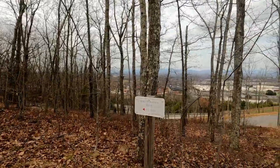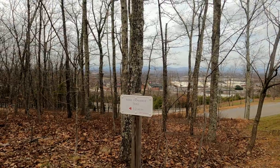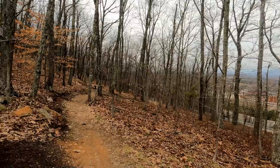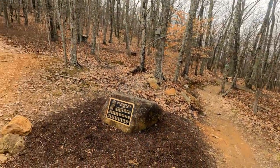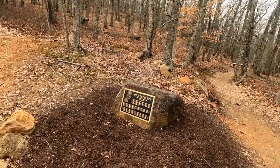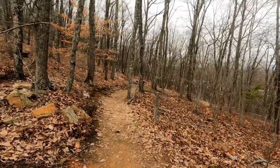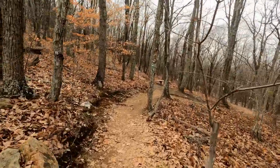Now, I don't know, a long time ago when I did this, I'm not sure this was called the Mike Donahue Trail. It says 1.2 miles, but you see the road right down here. That's why I don't like this trail, because it goes right by the road. And then there's a sign that tells you all about who Mike Donahue was. But we're not gonna stay on this trail very long, because it's really not much to it, in my opinion.